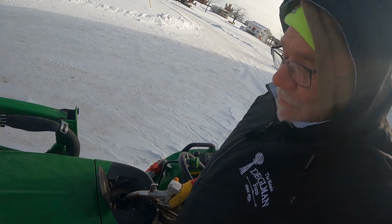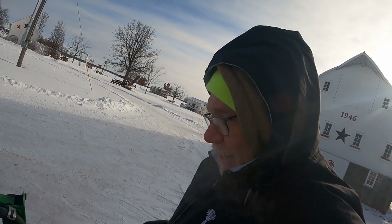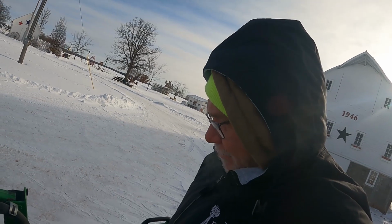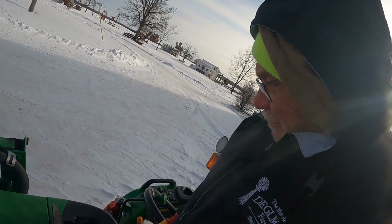I don't know if you can see that mess all over the hood. That's from last time we snowplowed and I broke that hydraulic line. It sprayed some of that hydraulic fluid all over the hood and then got some dirt on there, so that's a mess. Way too cold to clean that up.